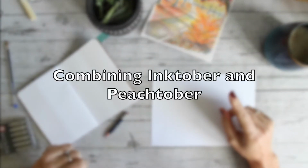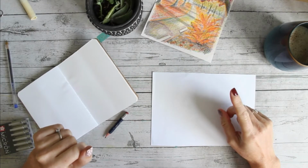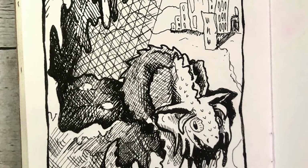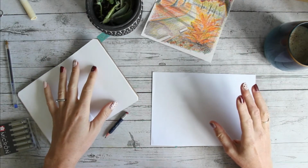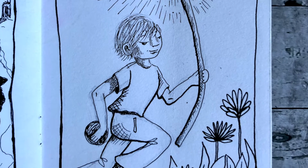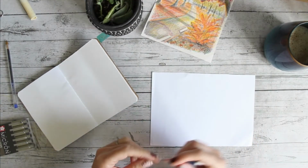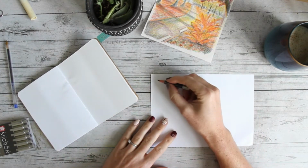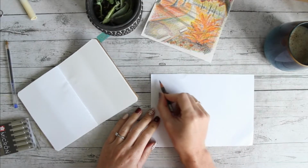I am going to make the first Inktober drawing of this year. I'm not quite sure if I'm going to be able to keep up with Inktober for the entire month because I have a lot of things on my plate and it's just not really going to be possible to prioritize this. But it's Saturday, it's the 1st of October, and I love Inktober, so I decided to join in. And I'm going to do both Inktober as well as Peachtober today. And the first word is cave for Peachtober, and for Inktober it is gargoyle.